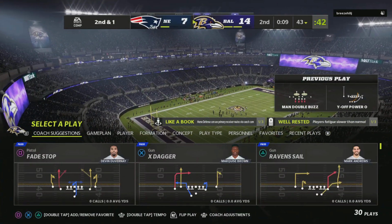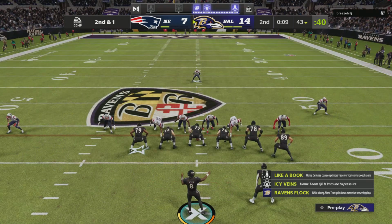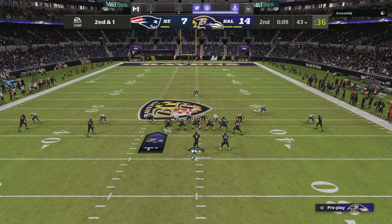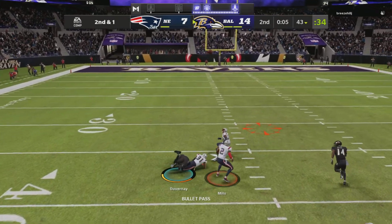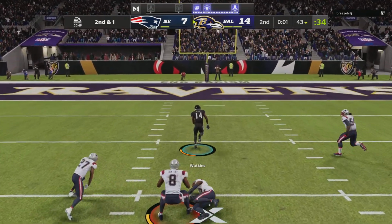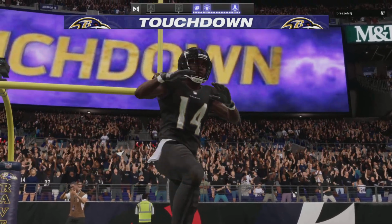Now a timeout taken. Perhaps a chance for one more quick play and then another timeout if they hurry. We'll see. The previous run, good for 9. Here's second and a yard. From the gun, it's Jackson. Throw left side, complete. That's Watkins, and he's in for the touchdown on the final play of the first half.